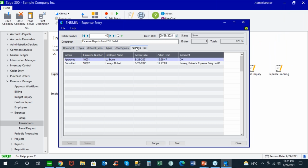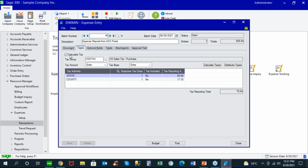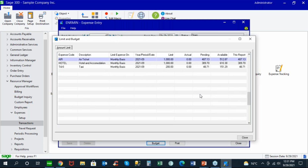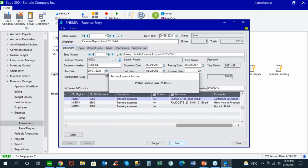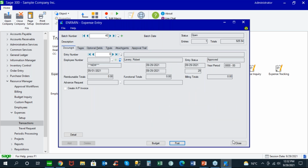So the approval trail is also recorded. I can see with a date and a timestamp who submitted and who approved these expenses. I can see the totals with any recoverable tax, the optional fields, the breakdown of the taxes that apply, and the document details. I also still have the budget information. So from a finance and accounting perspective, I can see the limit for this month, what's pending on this expense report, and what's available. So all of that is visible. And then if I'm okay with this, I want to go ahead and post the expense entry, and this will generate the AP invoice, which we're going to use for reimbursement purposes.